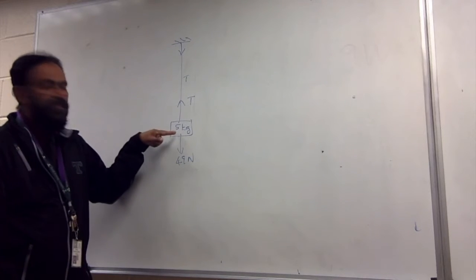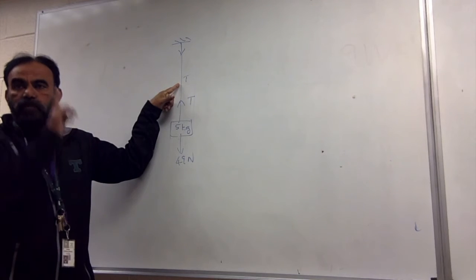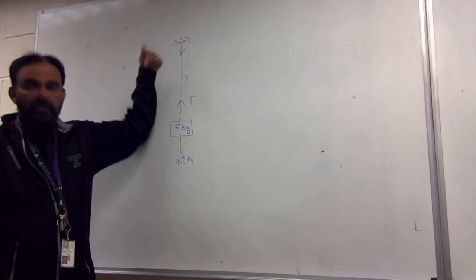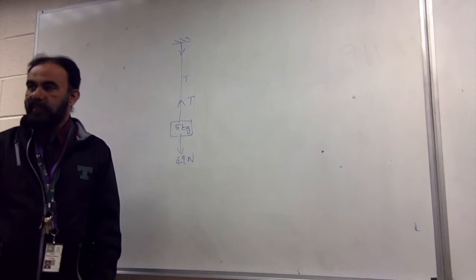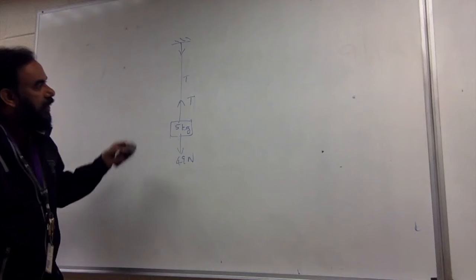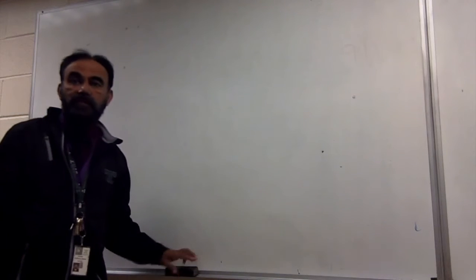So if your focus is on this object, then the tension here is upward. If your focus is on this object, which is above it, it's going to be downward. So you did have some mastering questions where they were asking about directions and stuff like that. So that's basically trying to test you on this. So tension is a force that is built in a material.